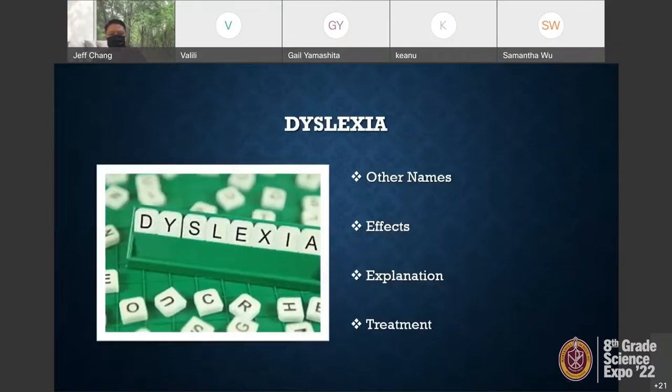Dyslexia. This is otherwise known as reading disorder, and it affects the way a person can read. They can see the words like normal people, but their brains can't process the words as fast. And the words could end up getting slightly scrambled. There is no cure for dyslexia, but with enough support, the patients can become outstanding people.